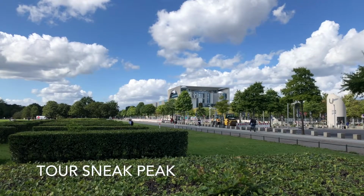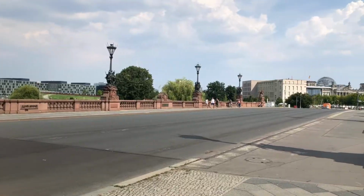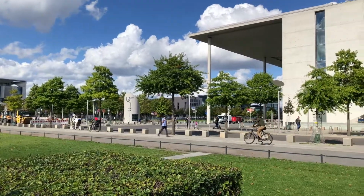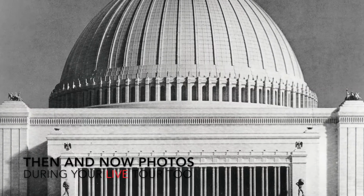That's the official residence of Angela Merkel. Just to the right of that, behind those trees, is where the Russians crossed the river as they assaulted the Reichstag in the Battle of Berlin in 1945. It took them 3 days to get from over there to where I am now. To the right would have been the great domed hall of the people that the Nazis had planned, but as you can see, never built.